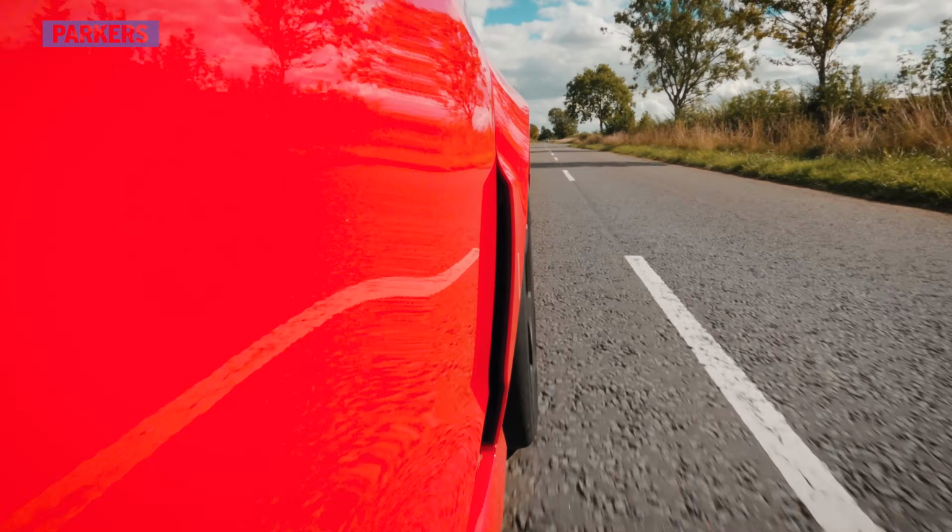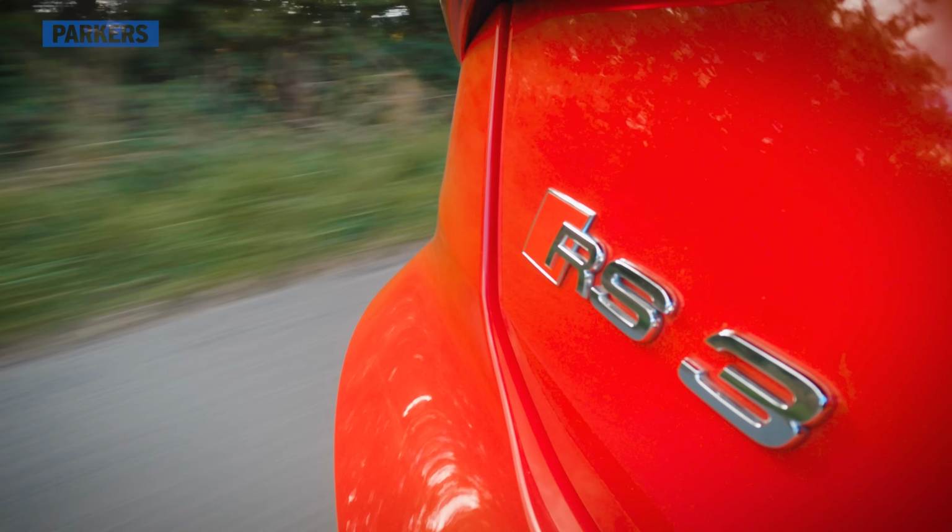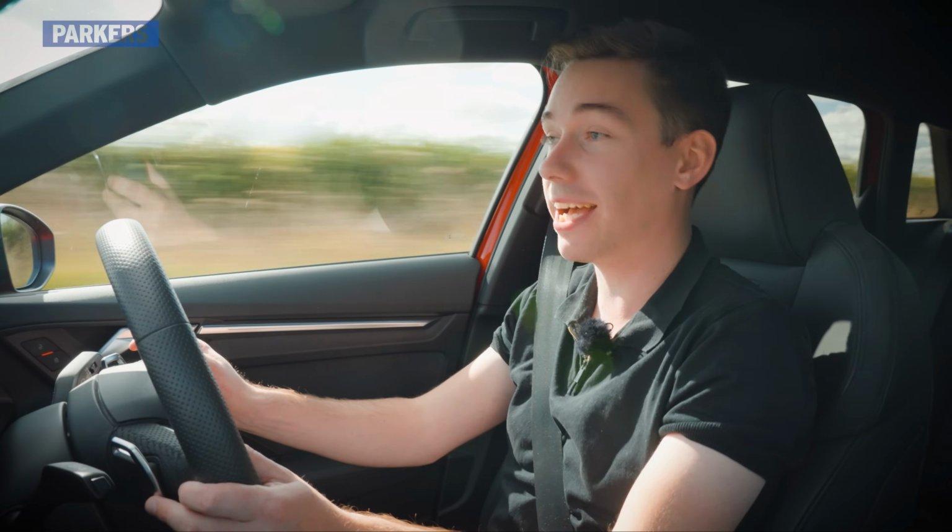So I'm in the RS3 now, and I'm going to start with the engine because it probably accounts for a lot of the extra cash over the S3. And the reason for that is because it's a 2.5 litre, 5-cylinder turbocharged petrol. It makes 400 horsepower, 500 Newton meters of torque, and it accelerates from 0 to 62 miles an hour in 3.8 seconds. Probably quicker, but those are the official figures.